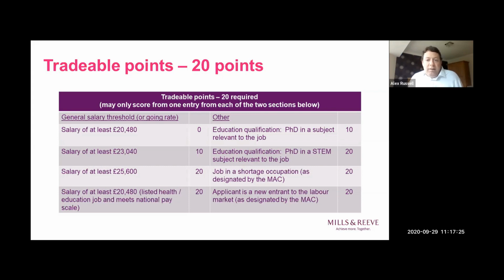Job in a shortage occupation list is the next one down. So the shortage occupation list is being retained. If you've got a job on that list, which will be published and updated regularly, and should be expanded to cover the wider range of roles that the new skill level encompasses, then you get the 20 points for that.